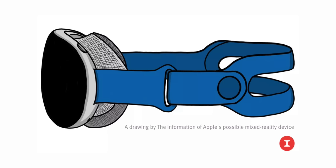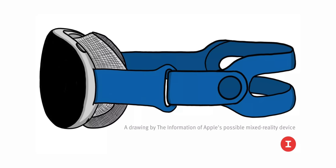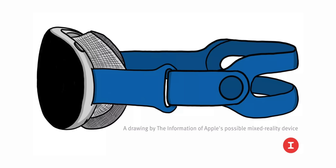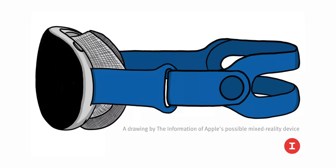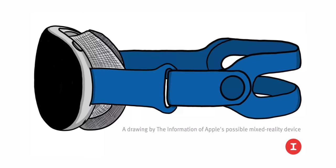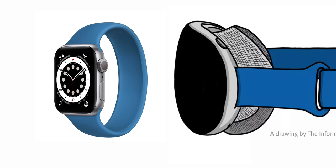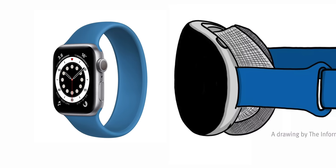Well, kinda. So The Information drew this schematic based on some internal photos of the prototypes that they have claimed to have seen. And I gotta say, it does look unique. It seems to be super slim, and I can definitely say that the front does indeed match Apple's design language, as it does resemble an Apple Watch quite a lot. Also, imagine wearing that VR headset with Apple's AirPods Max. I think they would go quite well together, like they have a very similar design language.